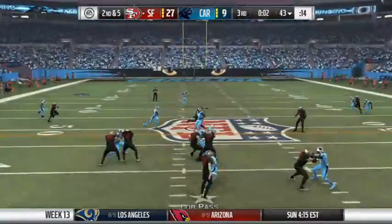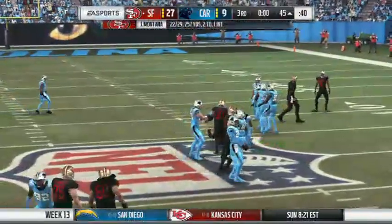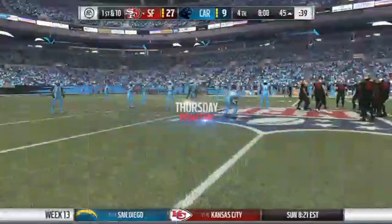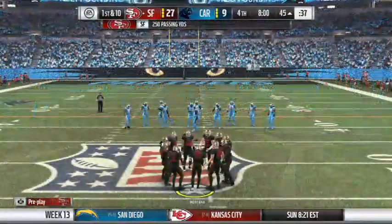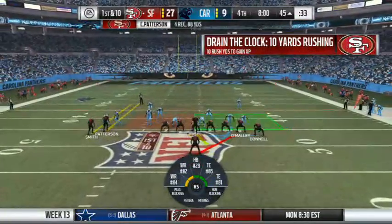Now they'll throw here out of the gun. Firing quickly here, and that's complete. And he'll be taken down across the 50. And we're back now in Charlotte. It's 49er football here. They've got the lead as well as we get set to start the 4th and final quarter.